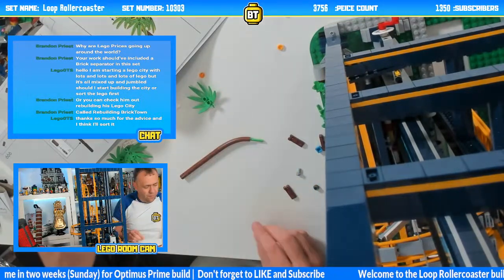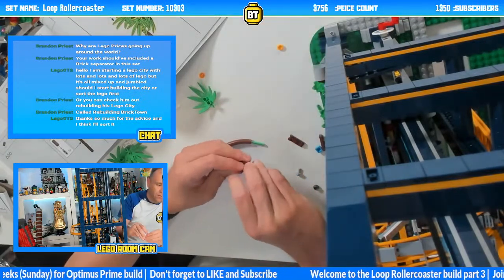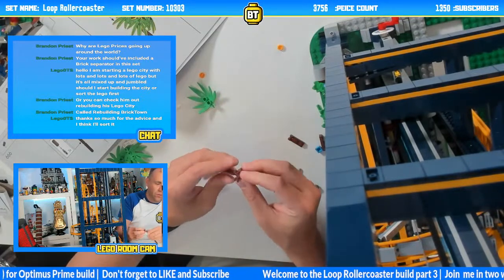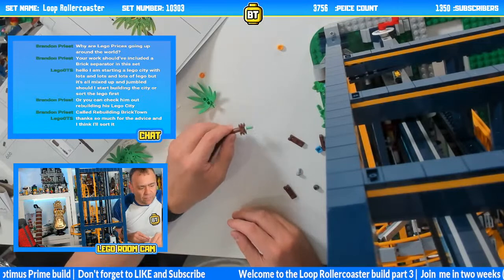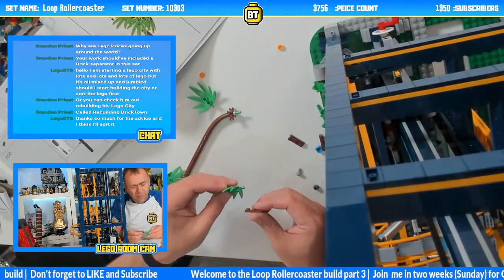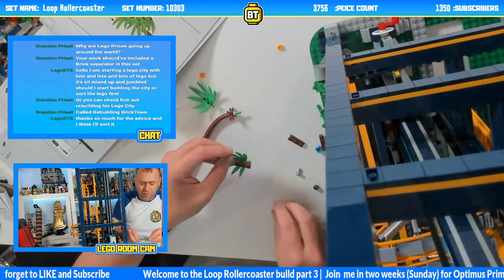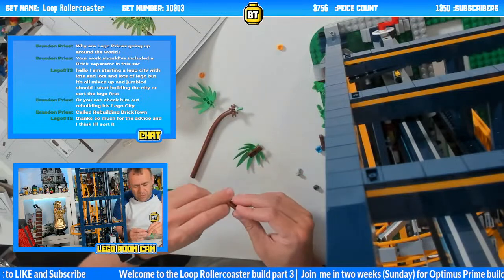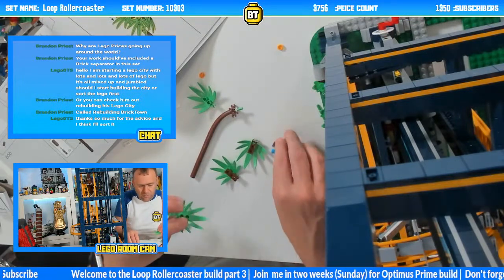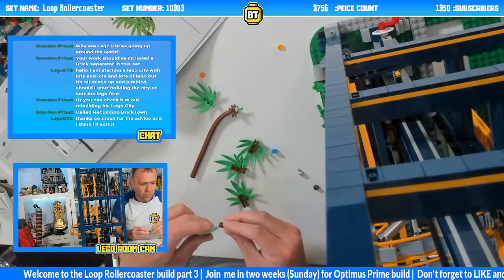Then we'll get one of these 4 clipped pieces and we'll stick a technic pin in with a stud on the top. That then feeds onto this rod. Then we get 4 palm tree leaves and we get 4 of these 1x2s with handles on. Stick them to the 4 palm tree leaves. Bosh, bosh, bosh.